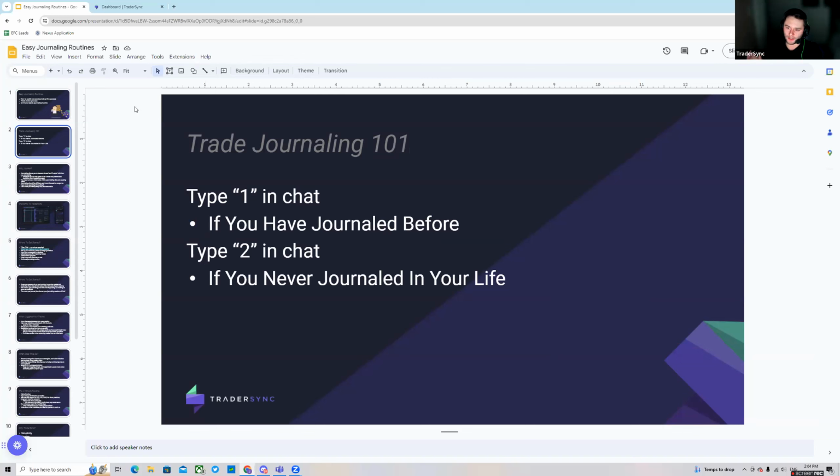Quick roll call in the chat box here. The chat box is open. Just type number 1 if you have journaled before and type 2 if you haven't. I know some of you guys have been using TraderSync. If you haven't ever before or haven't journaled, please type 2. I'll cater a little bit more to the newer guys in that regard, but looks like we got a few ones. Okay, cool. So we'll move pretty much right into it.